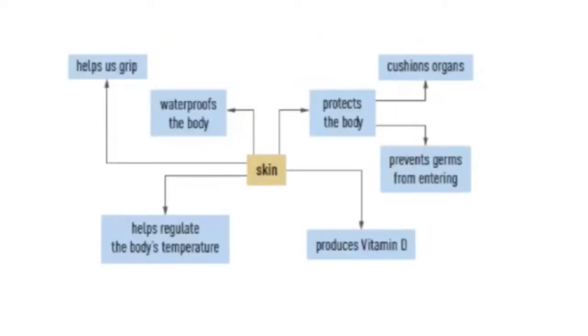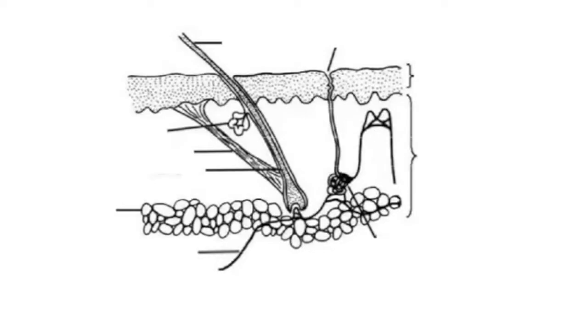The skin has a number of functions. It protects the body by cushioning our organs and preventing germs from entering and making us sick. It produces vitamin D, helps to regulate our body temperature, waterproofs the body and provides us with some grip. On your diagram of the skin, you need to label all of the different structures of the skin.